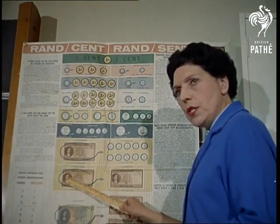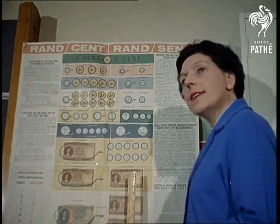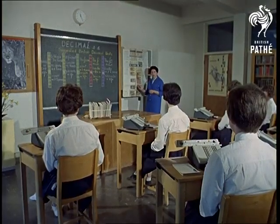The idea is that the pound should be divided into units of 10 shillings, and each unit into 100 cents, each a little more than a penny.